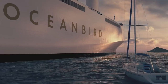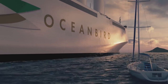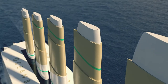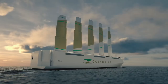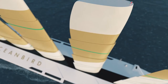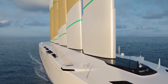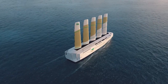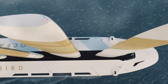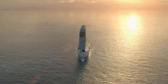Although the functional concepts of solid wing sails are not novel, creating the sails for the Oceanbird has proved challenging. This is due to the fact that these are the highest ship sails ever built, and as you travel that far up into the sky, the wind direction and velocity vary dramatically. To better understand the atmospheric conditions at this altitude, the team mounted sensors to the tops of its existing boats as they crossed the Atlantic, collecting data on wind velocity and veer, a clockwise shift in wind direction, up to 650 feet above sea level.